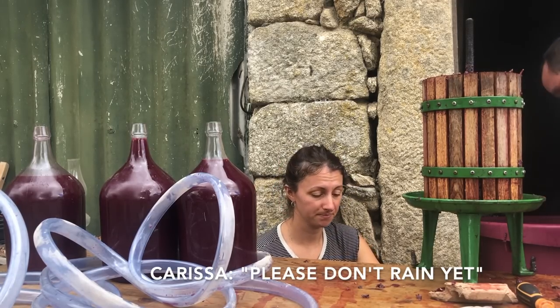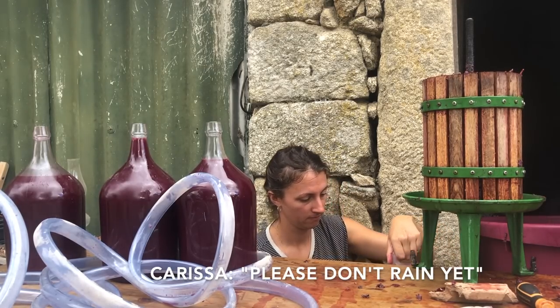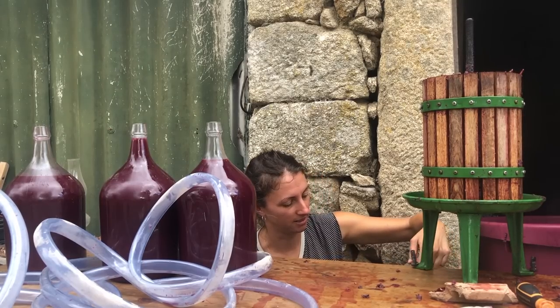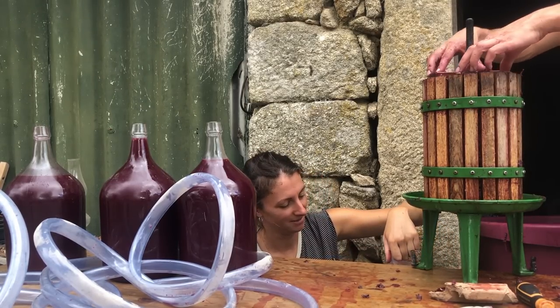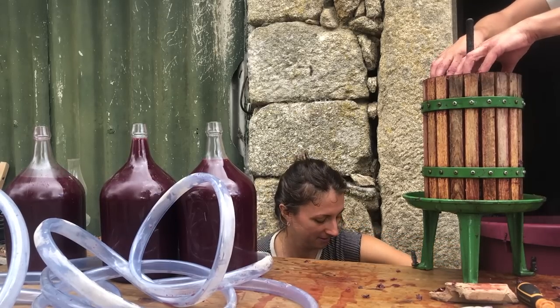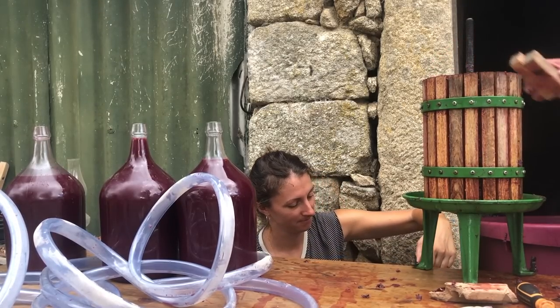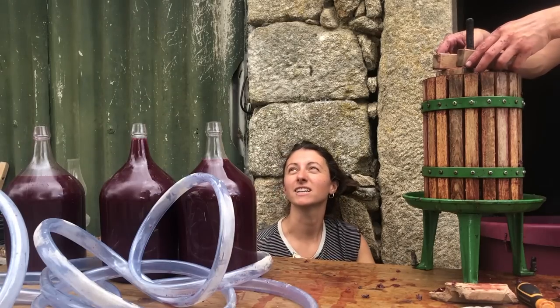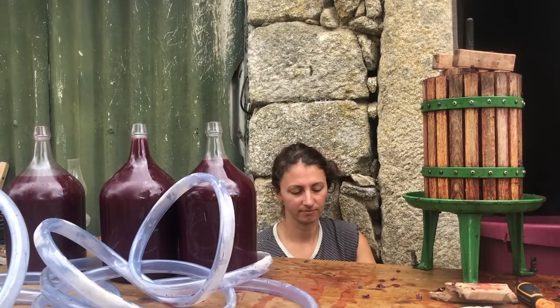It's not raining yet. She spent 3 months wishing for rain. Yeah. The one day it's really looking like it might. No, please, no. It's held off for 1 hour. Then you can rain as much as you like.